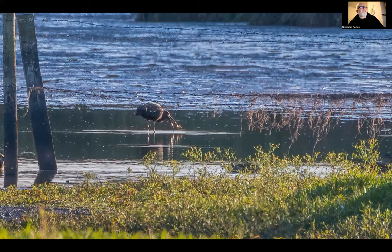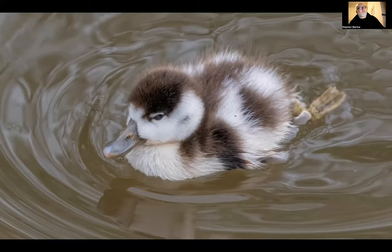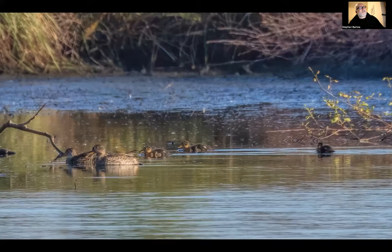This was around in July a few years ago, a glossy ibis. And then we get a few shelduck nesting. I came across this pair on the canal, and they've got several youngsters. Unfortunately, one of them didn't look so well. So I tried carefully shepherding the parents back, hoping that they might pick it up, but it didn't look very well.